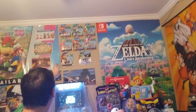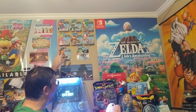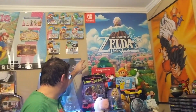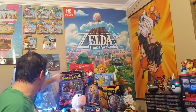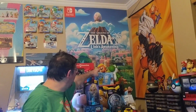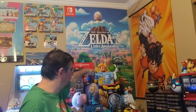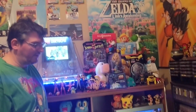Up here I have the Hot Wheels cars, all 8 of them so far. This also came from Michael as well with the Mortal Kombat, the X-Men vs. Street Fighter figure. This right here is a Japanese 2DS Pokemon edition. I bought that so I can play the Japanese version of Dragon Quest Theater Rhythm.